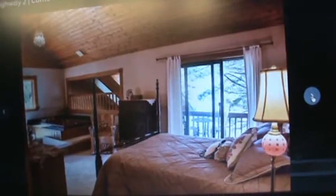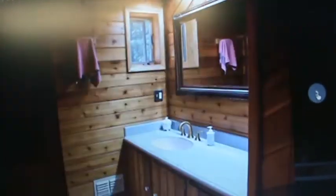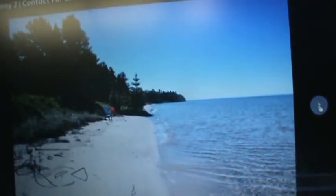Got a lot of lofts, a lot of skylight, a lot of wood. Jacuzzi in the master bedroom with a balcony. Lake frontage, 4 acres. Pretty nice. I was up there for 4 days getting the house ready.